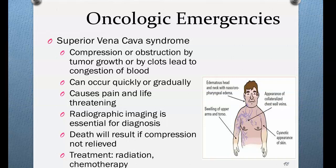It comes sometimes from lymphomas. Lymphomas can cause tumors in the mediastinal area. It can come from a thymoma, so a tumor in the thymus gland, lung cancer, breast cancer. Early manifestations, a patient will wake up at night with edema of the face, around the eyes, with a tightened shirt collar. It develops engorged blood vessels and erythema in the upper body, edema in the hands, the arms. They may develop dyspnea and epistaxis. Late manifestations are hemorrhage, mental status changes, decreased cardiac output, airway obstruction, and hypotension.